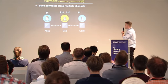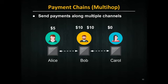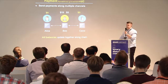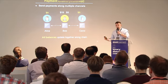So we've seen how payment channels work between Alice and Bob. Of course, Teechain supports multi-hop payments. So let's say Alice wants to send a payment to Carol through Bob. The way that this is done, intuitively, is you want to construct a message which propagates down the chain and updates all of the balances. So that at the end, Alice has now got a balance of 0, Carol now has a balance of 5, and all of the balances are updated atomically along the chain.